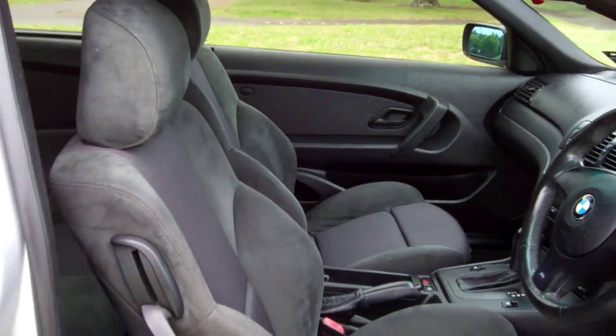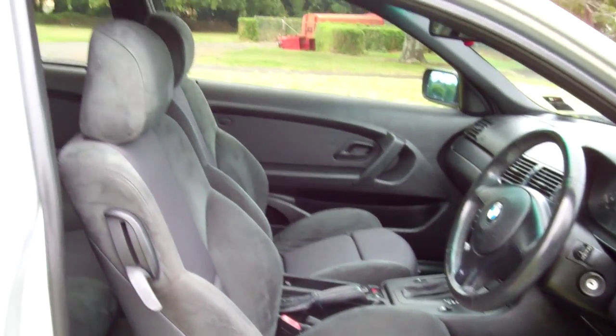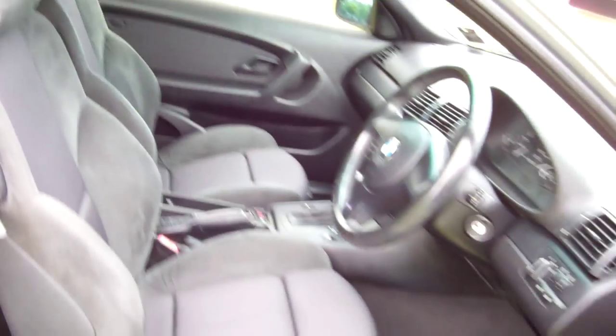There's a good view of your roof lining. It's that nice sunroof up there. We'll just turn her on so you can hear it running. Excellent, sounds like it should. And being the M Sport, you get these nice wraparound buckety looking sports seats. Good looking there. You fit three more people on that rear seat too. Very good looking car.